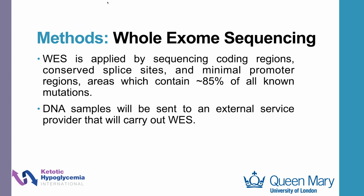We will be sending our DNA samples to an external service provider that will carry out the whole exome sequencing. The first stage of analysis will involve screening known genes that cause IKH, followed by searching for potential new genes. The sequencing data of patients who have no mutations in known genes will be explored further to seek out novel genetic causes and potentially identify new therapeutic targets. In silico prediction software will be used to predict the pathogenicity of variants in putative genes.